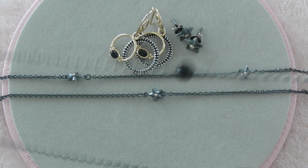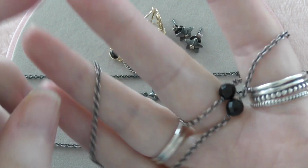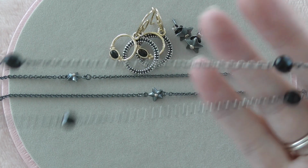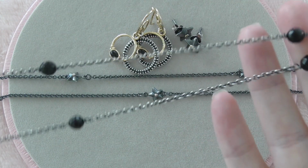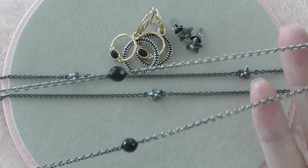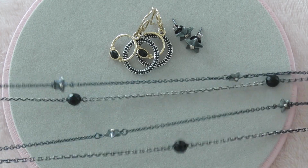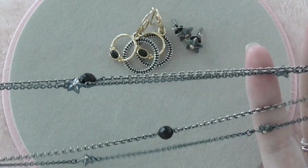And then I wear this one here. Now this is onyx, and it's just got the 4 larger size beads on it. Very, very shiny. And so I've been stacking these two together. They are the same length, but I think they look really nice together.